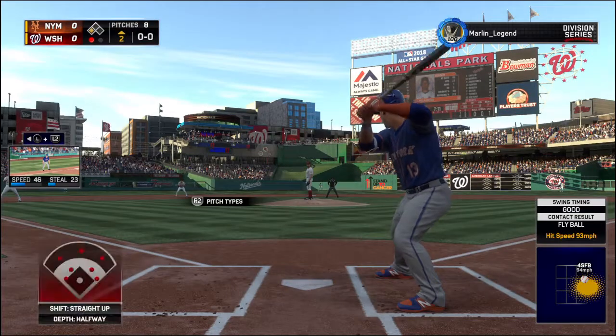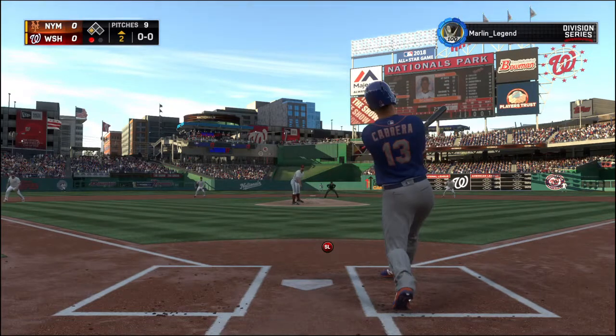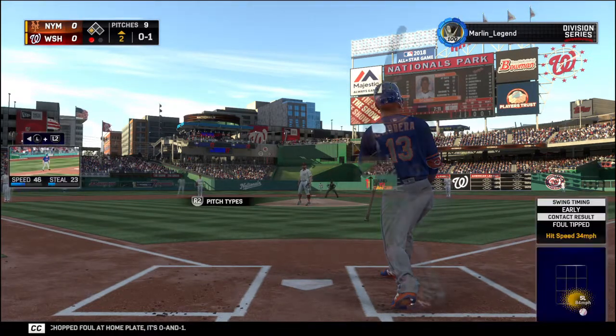Here now is Cabrera. Here comes the first pitch. Now this is chopped foul at home plate. It's 0-1.